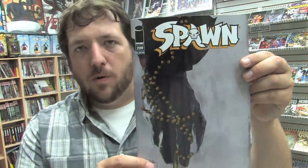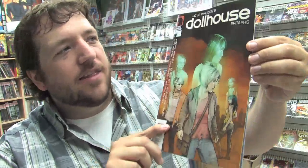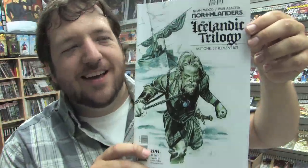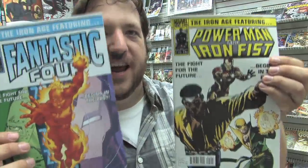Here's Spawn issue 209. Joss Whedon's Dollhouse returns to comics with this new ongoing. This is Epitaphs issue 1. Here's the first cover and the second cover. Here's Unwritten issue 27 and part 1 of Northlanders, the Icelandic trilogy. Incredible Hulks issue 632. Deadpool issue 40. New Mutants issue 27. The Iron Age continues to puzzle us with their non-Iron Age covers.